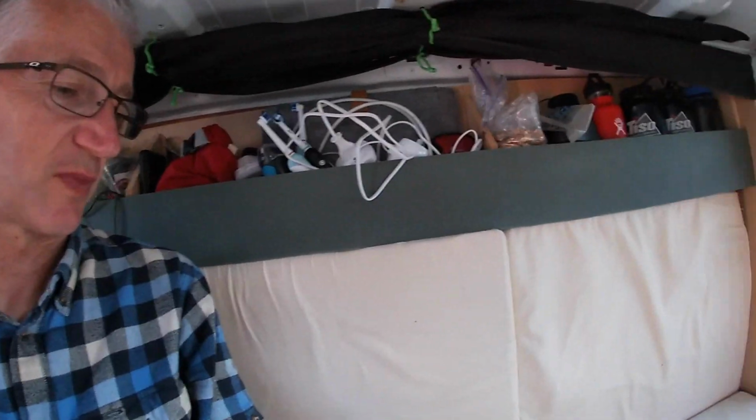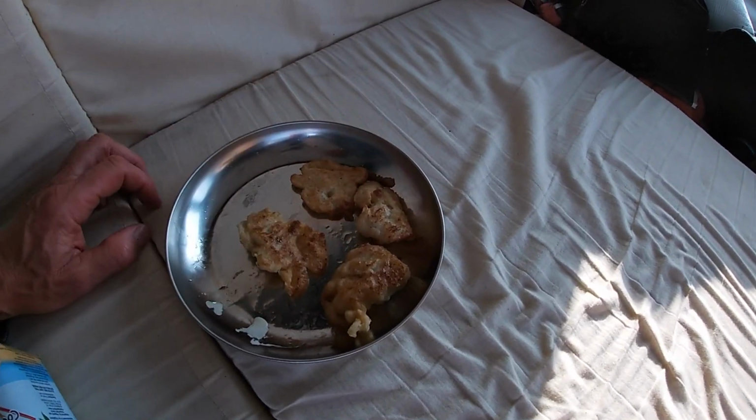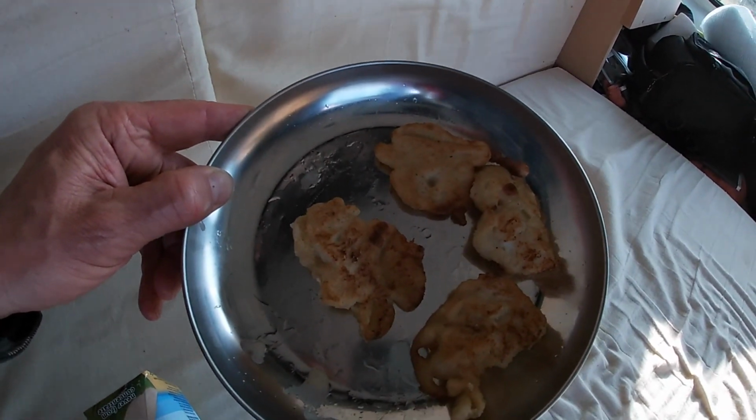I'm in the van, hiding from the midges. I've got more fish bites here, let me see. Can you see that? Excuse my fingers. It's only me that's going to be eating them. So the midges are quite bad, even at the coast. There's a way to escape the midges.